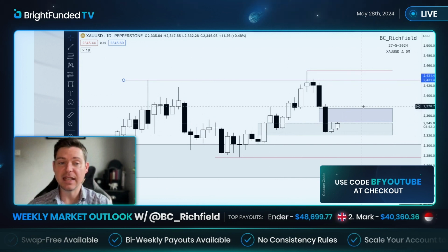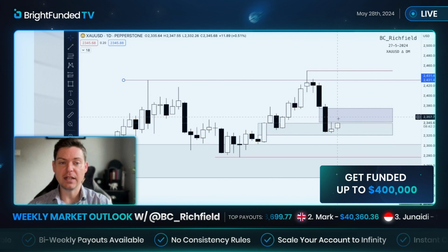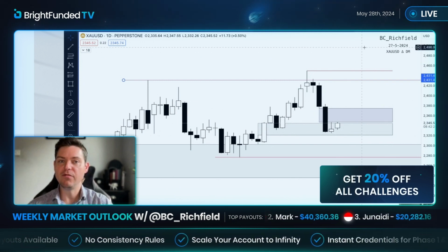And we see even on a daily scale, we haven't managed to close above that yet. So whilst we're in here, we could be looking for price to draw up just a little bit intraday, but I would want to see us close above this to really regain the bullish.